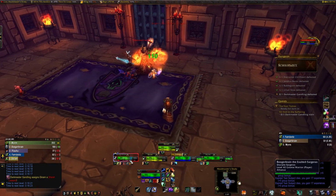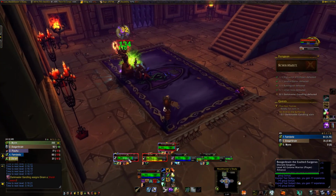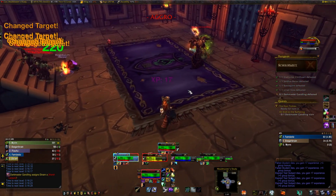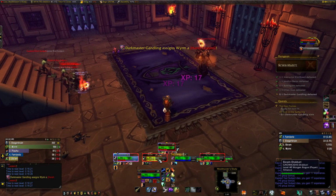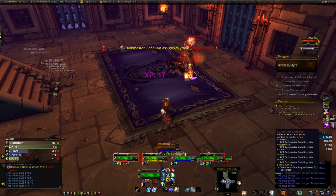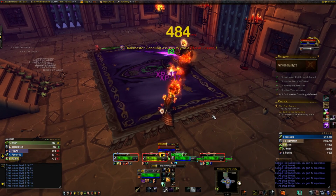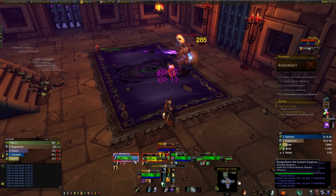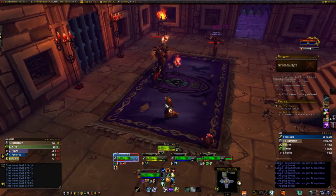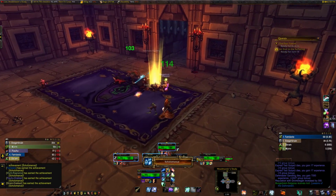Our rogue is in that room that I was just in, so I cannot heal him. He's out of range. That's what the little hand means above his icon. And the adds do come down here. Try to finish this boss off a little bit. Looks like I can heal my... Alright, that's the end of that.